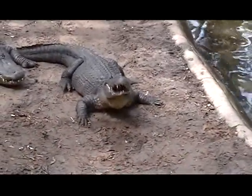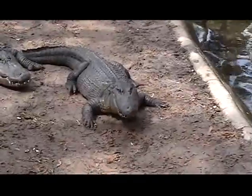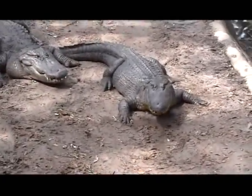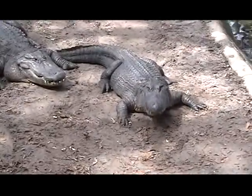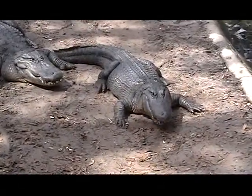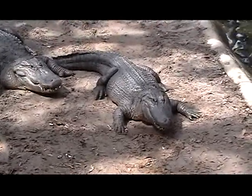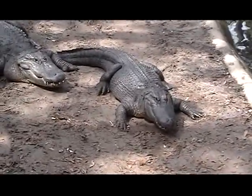Now you can see how the alligator's tossing its head back. The tongue, like I said, is attached all the way around the lower jaw. They can't really position food with their tongue the way we do. So as they throw their head back, it looks like chewing, but it isn't really chewing. It's just them flattening out the food, positioning it that way, and then using gravity to help slide the food down their throat. Like I said, they do swallow their food whole.